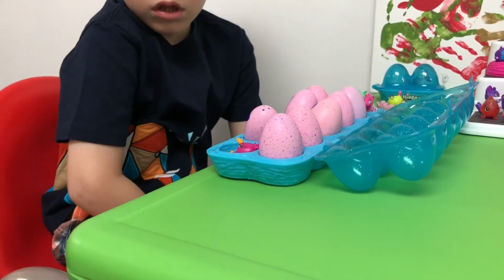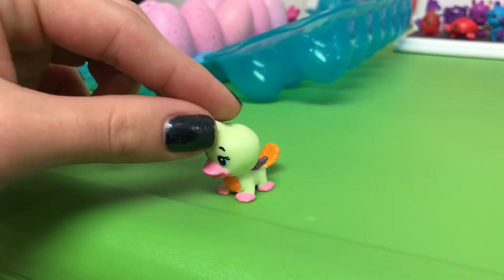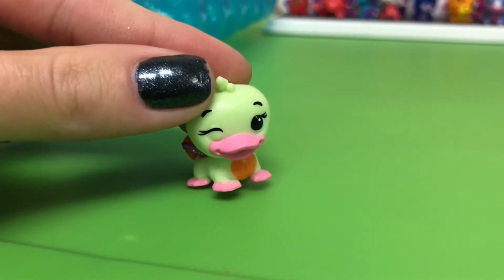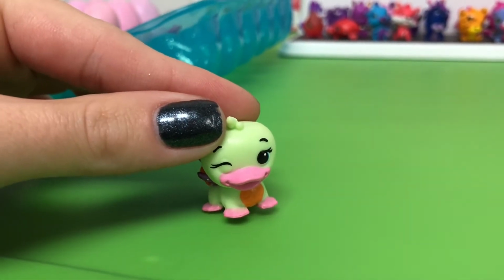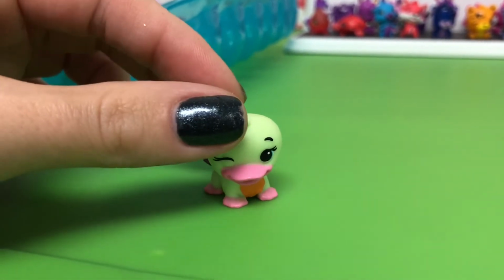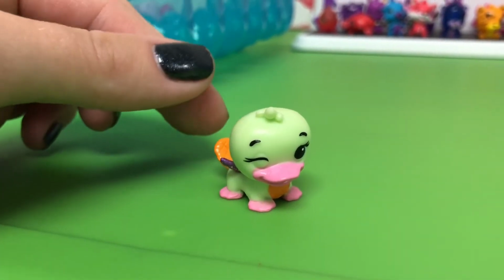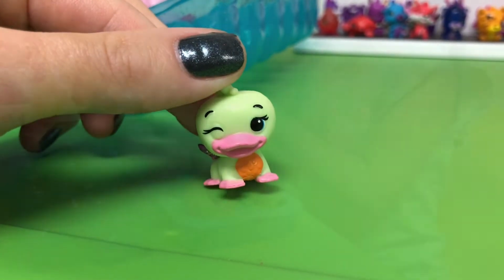Who do you have, Dave? This ultra rare duck. Whoa, David found an ultra rare one with beautiful glittery purple wings. Do you know who it is, Dave? No. Her name is Platypiper. She's a platypus. And you know that platypuses are excellent swimmers. Wow. Yes, this one is beautiful. It's a very, very soft green color. I like this one.